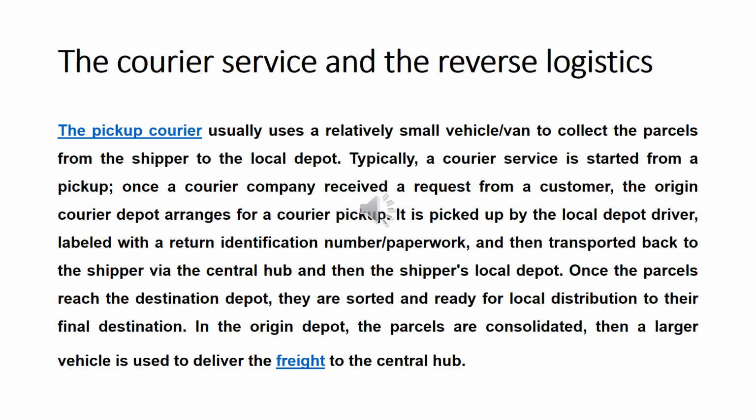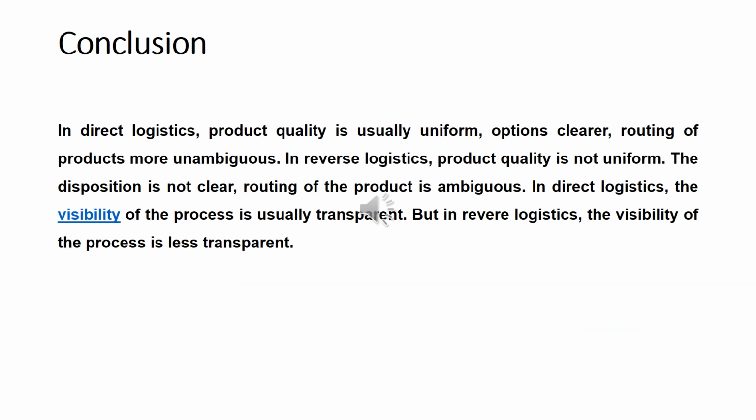Once the parcels reach the destination depot, they are sorted and ready for local distribution to their final destination. In the origin depot, the parcels are consolidated, then a larger vehicle is used to deliver the freight to the central hub. In direct logistics, product quality is usually uniform, options clearer, routing of products more unambiguous.